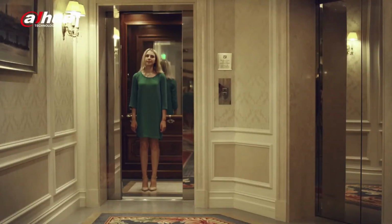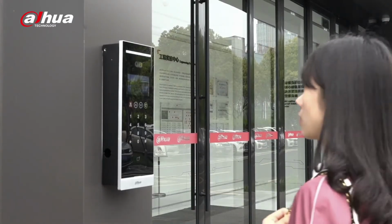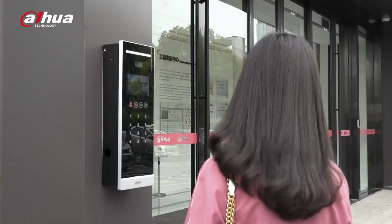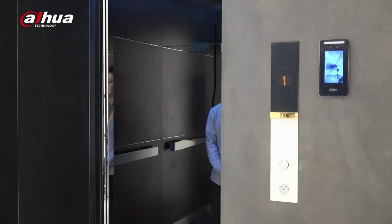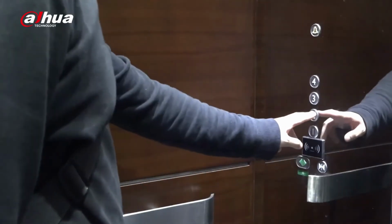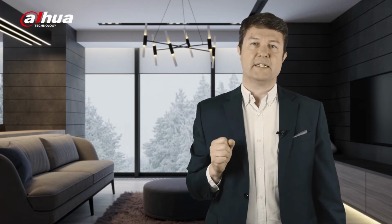Elevator control video. Here we can see 3 videos. Video 1. This shows the property owner coming back home after being recognized by facial recognition, where the elevator is also linked automatically. The property owner goes downstairs and opens the floor authority. Video 2. This shows property owners can call the elevator via the indoor monitor before going downstairs.